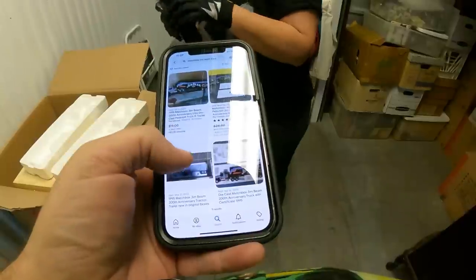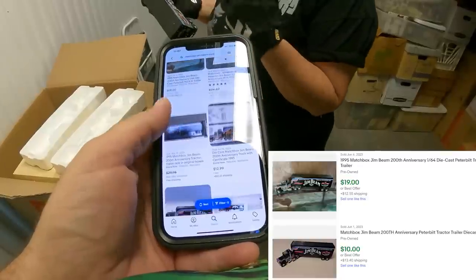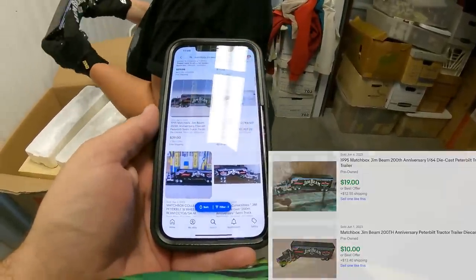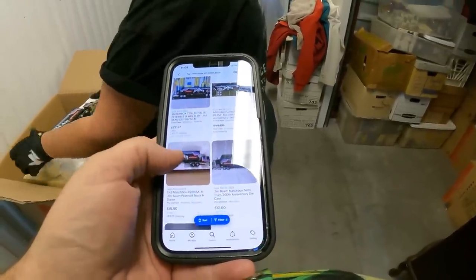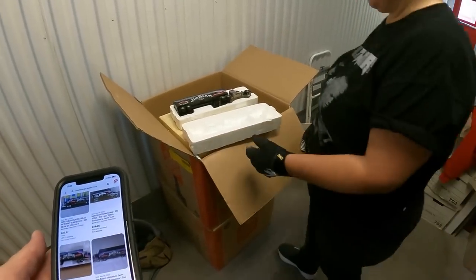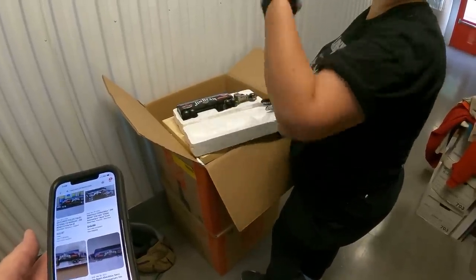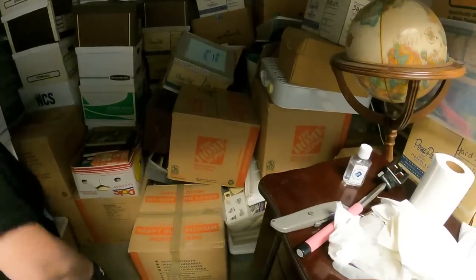Let's find out. Looks like we got 19 plus 12 shipping. 13 plus 12 shipping. $40 with free shipping. 22. Okay, that's just one piece. I thought it was a train when I first looked, so that's what got me a little excited. I think we gotta go for that Avon one because this is all connected here.